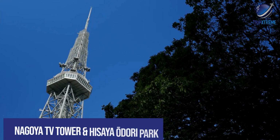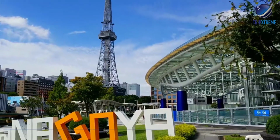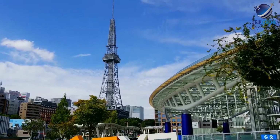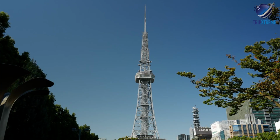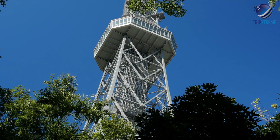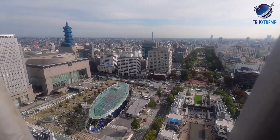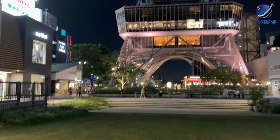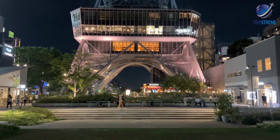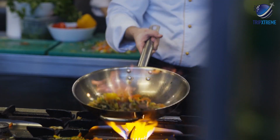Next up at 7, Nagoya TV Tower and Hisaya Ōdori Park. Some of the best views over Nagoya are from the 180-meter tall Nagoya TV Tower. Built in 1954 in the heart of Hisaya Ōdori Park, the tower holds the record as the oldest electric wave tower in the country. It also boasts two observation decks, the sky balcony at 100 meters and the sky deck at 90 meters. Looking not unlike the famous Eiffel Tower in Paris, the site includes an informative exhibition about its history as well as a restaurant.